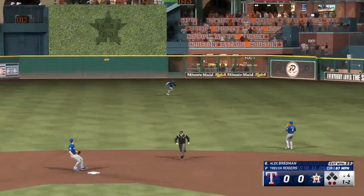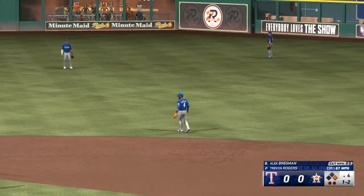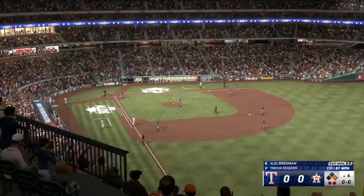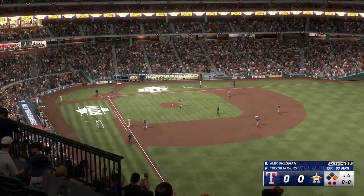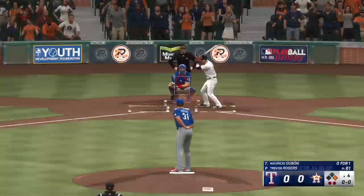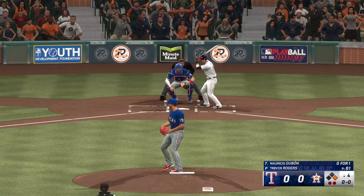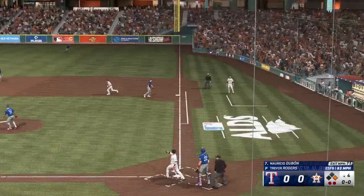Line drive, base hit. Now everything was on time and fluid in that swing. Got a pitch you could get the barrel on and lined it into center for the knock. Those always feel good. And now, Mauricio Dubón.